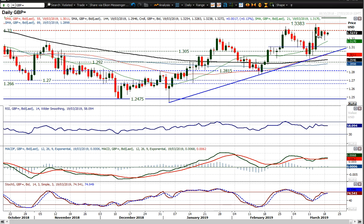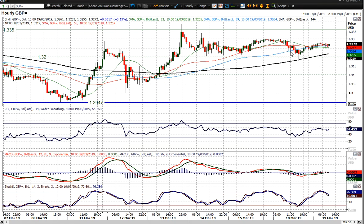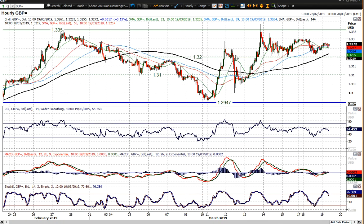Now, in terms of cable, breaking above the 33 figure certainly improves the outlook once more. And below the 32 figure then brings into play all these 50 pip increments of support that I've been talking about. Zoom out, you can see them.